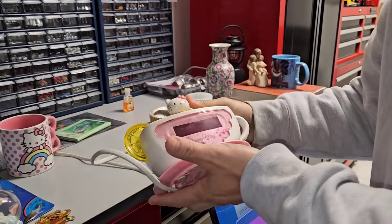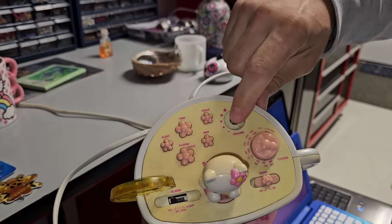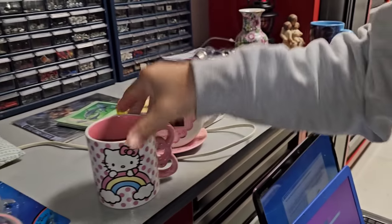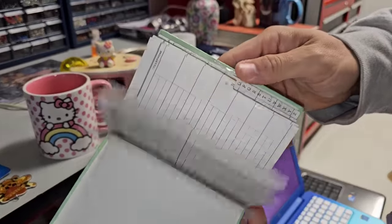We found a ton of Hello Kitty stuff. This is... Oh, that's cute. An alarm clock, right? Missing a knob there. That's all right. It's not too bad. More Hello Kitty right there. And then I found this old vintage SeaWorld kind of address book.